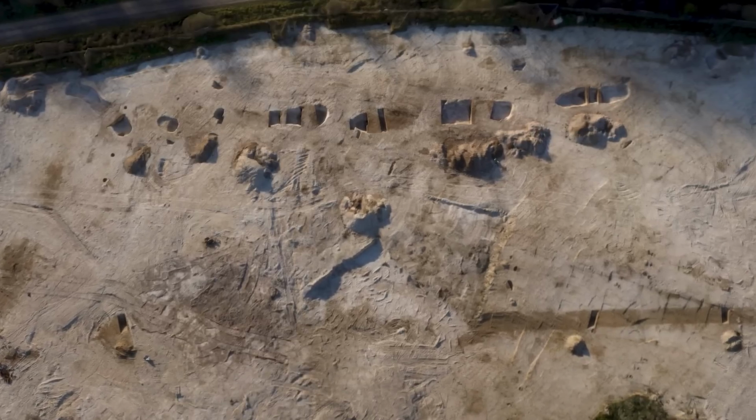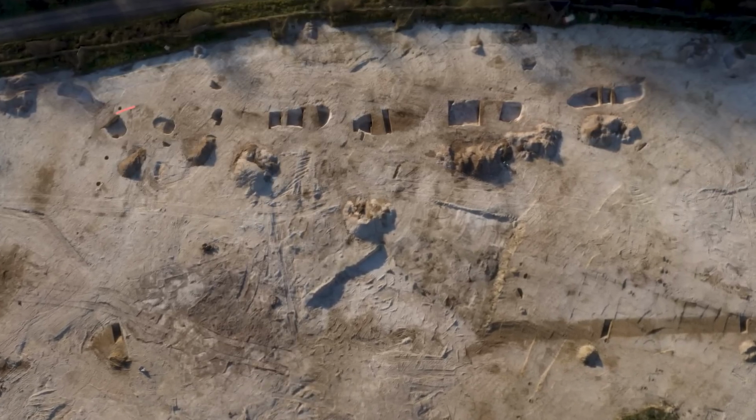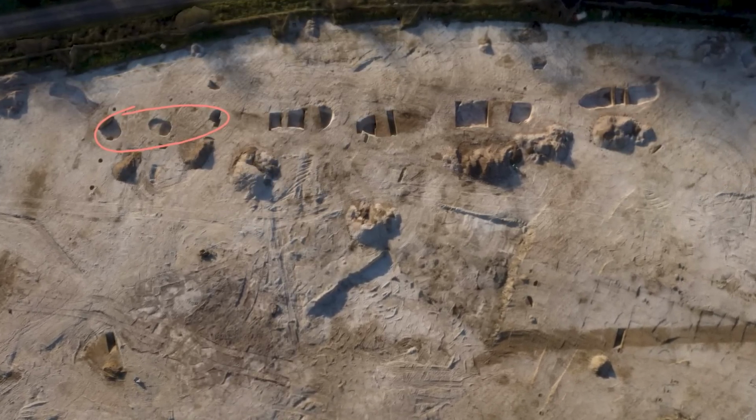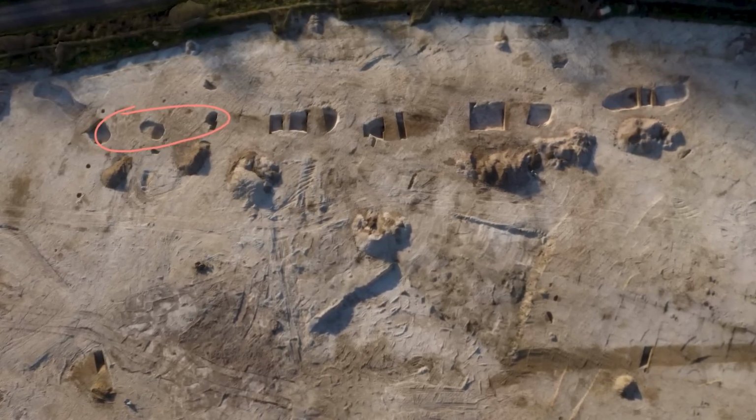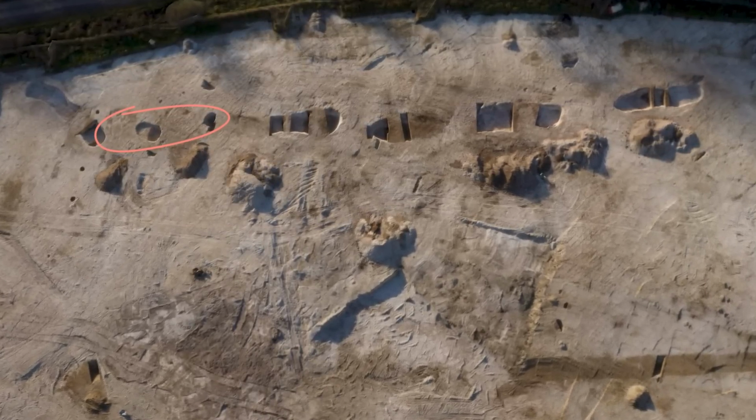But at Larkhill, what we found is that one of the gaps between these ditches, one of these causeways, was very broad. They're normally not very broad, but this one was metres and metres wide. And it looked to be an entrance.